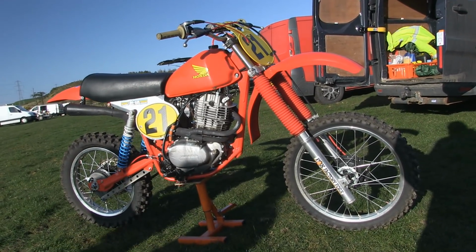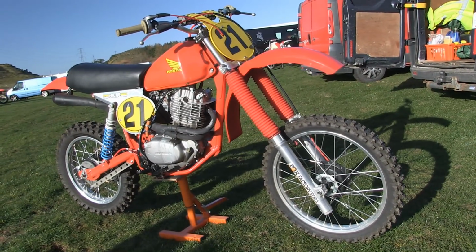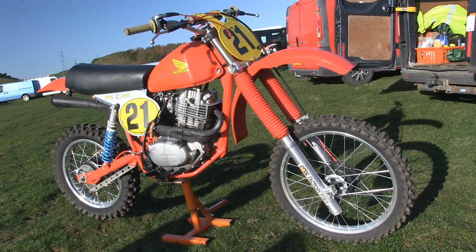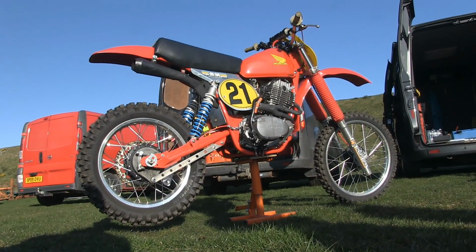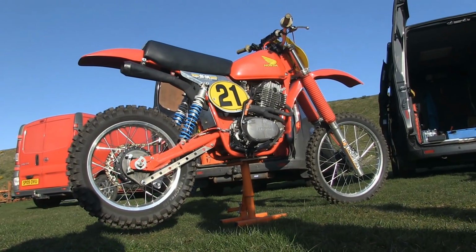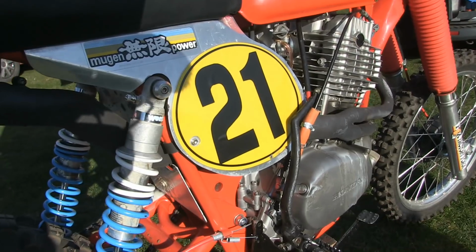Okay, our next machine is Doogie Rose's lovely Curtis 500 Honda. Now, Doogie is actually quite a new club member, and I think this will be Doogie's second racing season with the Scottish Classic Motorcycle Racing Club.